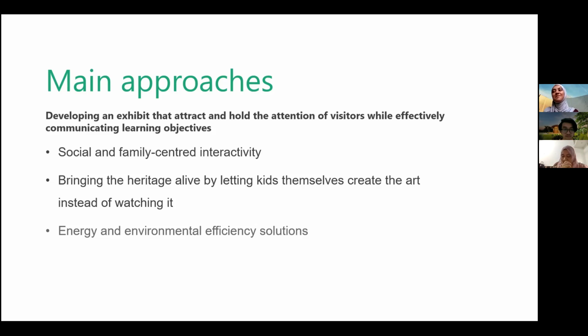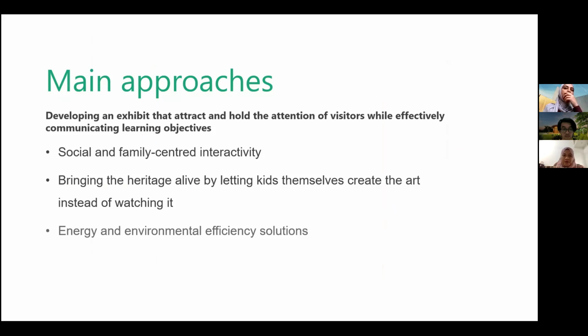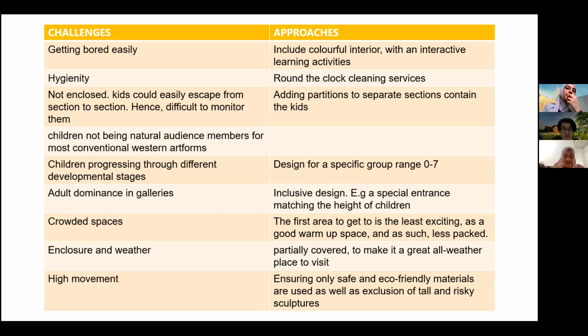So maybe what we can do is you go to that stage with all this information that you had, because I was expecting you to take the issue from the challenges that you have just now. That can also be a way of triggering what kind of issue is possible for you to focus on. Say, for example, you say children get bored easily. Take a few points and elaborate on them. How do you want to solve this, making them not bored while they are experiencing your building? That alone is actually an issue to solve.